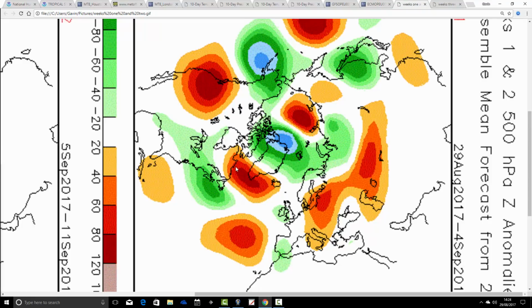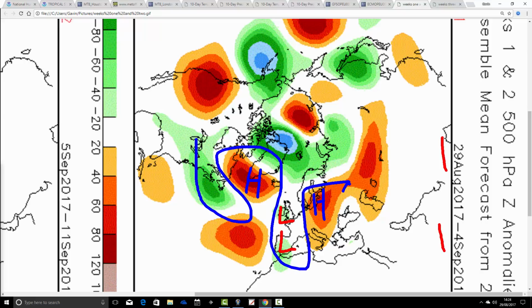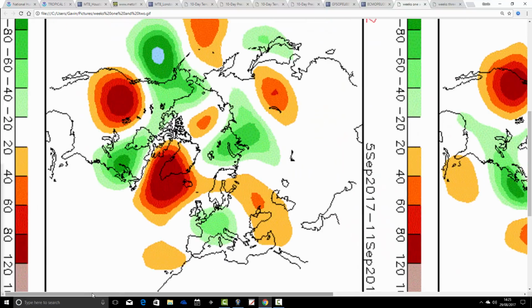Fine, just having a look at the CFS V2 for the next month. So these are 500 millibar heights broken down into week periods. The first week period takes us from the 29th of August to the 4th of September. We've got below average heights out to the west, and above average heights to the south of Greenland and over to the east of us. So quite a messy pattern, but the upshot is that we're probably doing something a little bit like that with the flow and with the jet stream. We'll be unsettled at times, but not overly so.